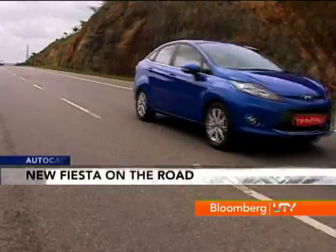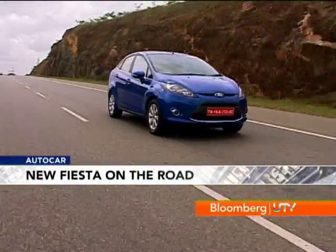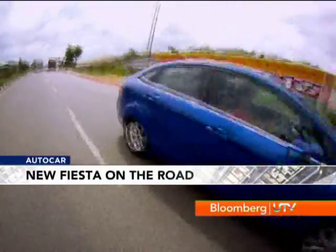It's decent performance from both the engines, but what's exciting is the figures of fuel economy that Ford claim. It's really the icing on the cake.